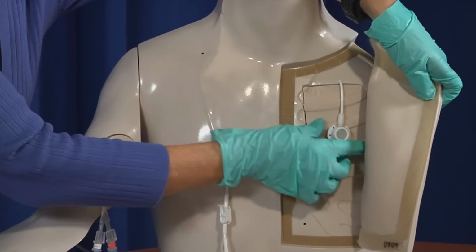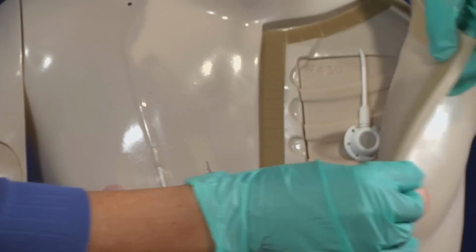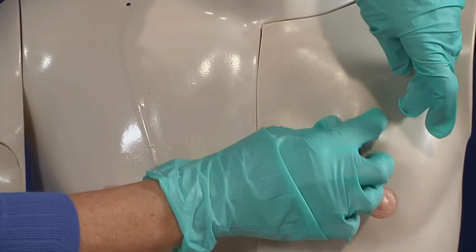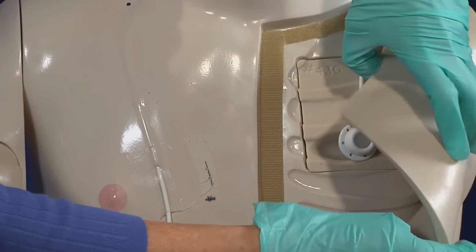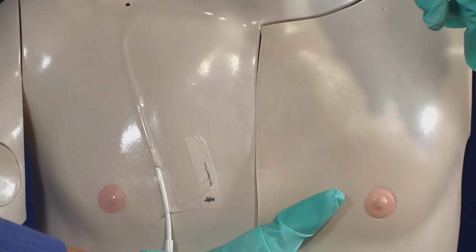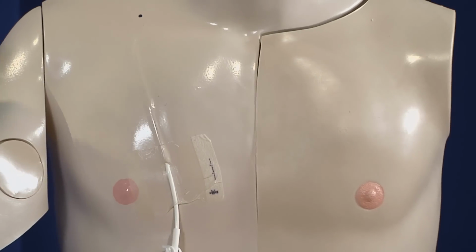It has an administration site under the skin. So you would actually penetrate the skin, and your needle would then go into this port here. It has a silicone resealable covering on it. So when you stick it in and take it off, it reseals itself. That's used for very long-term IV therapy for years. It can stay in for years.